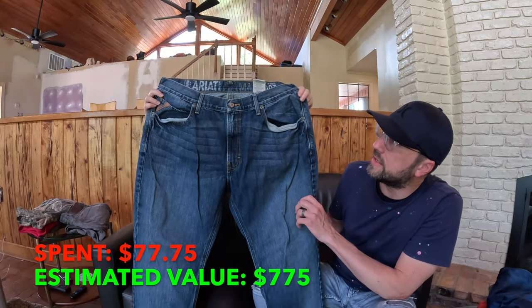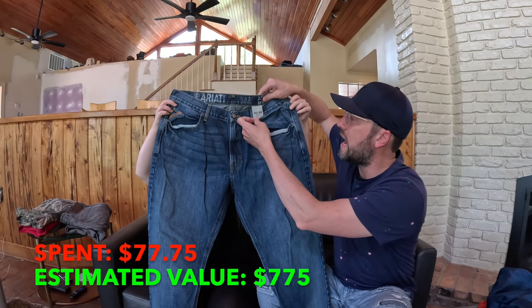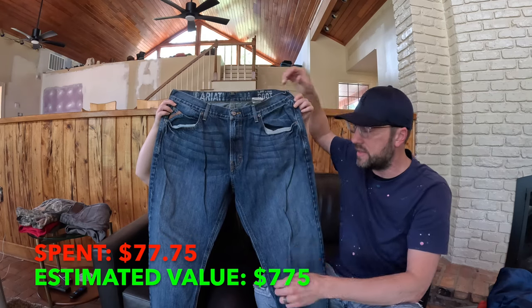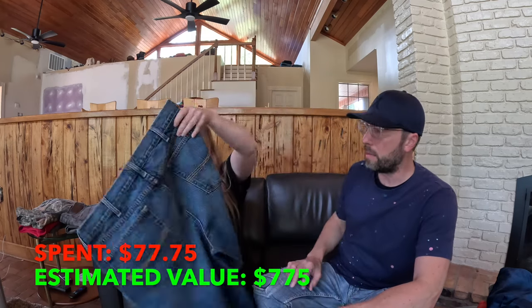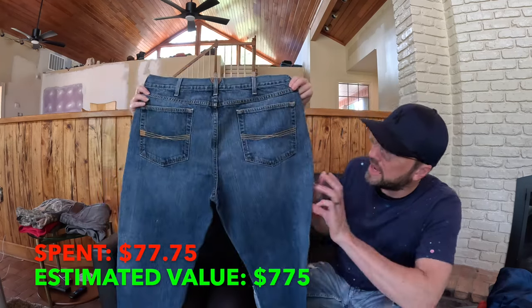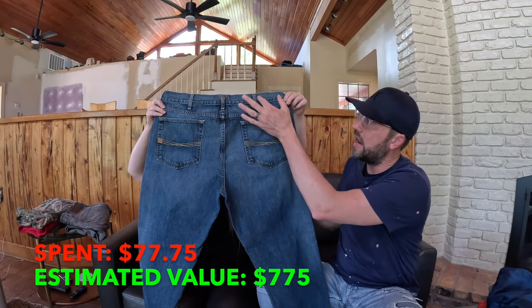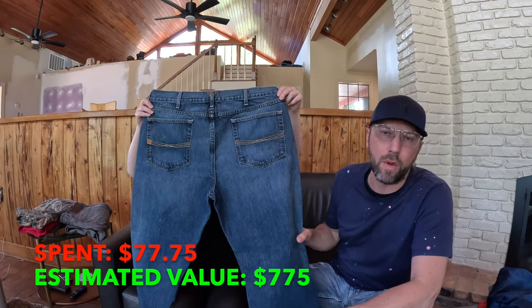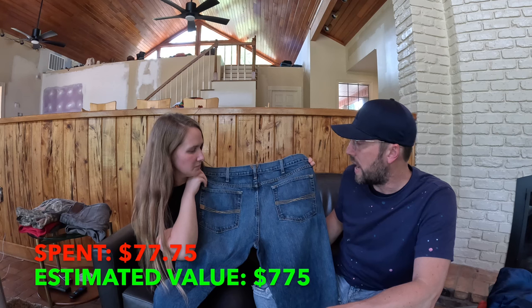These aren't flame resistant, but they're in great condition. And these are a size 38 waist, 30 length. So they're a bigger size. Those always sell a lot better. So you can flip them on back. These are kind of more of a basic pair. Not a whole lot to them. Don't have the Ariat tag on the back, but you can't go wrong with Ariat. So a good solid $30 on those two. You know, high 20s, low 30s.